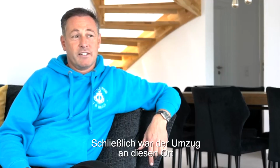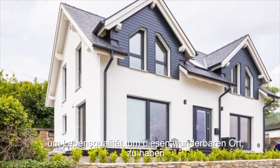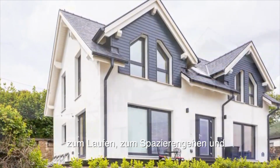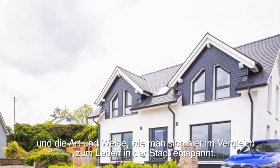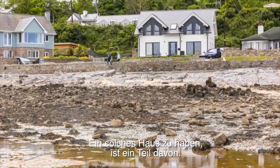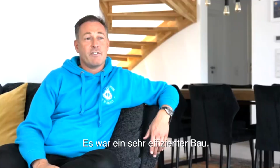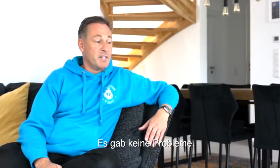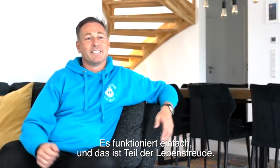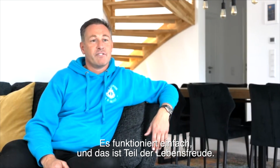So moving to this place has been all about quality of life really, having this amazing place to go running, to go walking, and the way it makes you just generally chilled compared to living in the city. And having this house has been part of that really. You know, it's been a very efficient build. There's been no snagging, and it just works, and it's part of that enjoyment of life really.